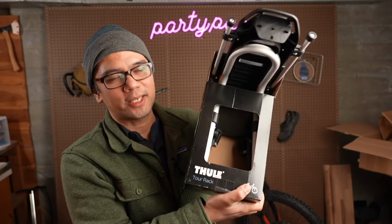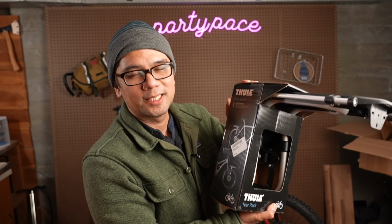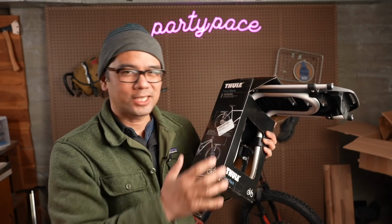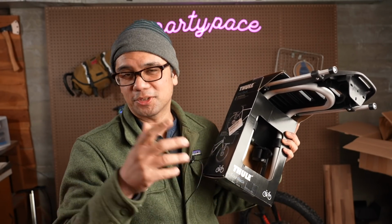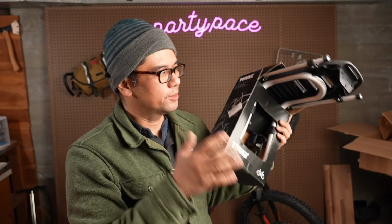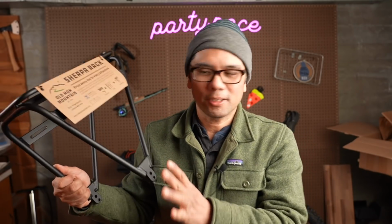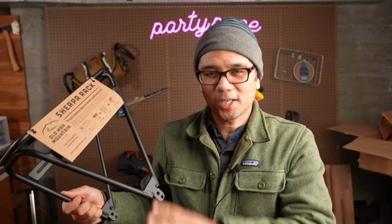I'm also going to take a look at this option by Thule. This is a tour rack. This has its own advantages because it uses a ratcheting strap system that attaches to either your front fork or your rear seat stay. Not as much weight capacity, but a little bit easier to move from rear to front. You can do that with the Old Man Mountain, but that requires a slight change of hardware. But this is rated for a ton more weight.